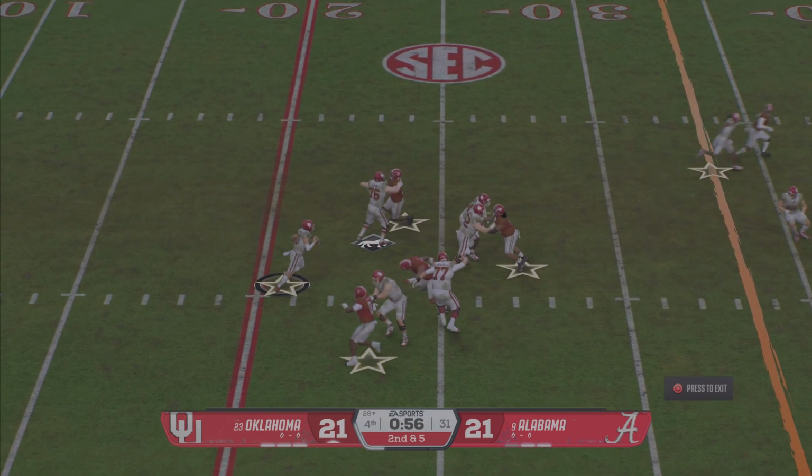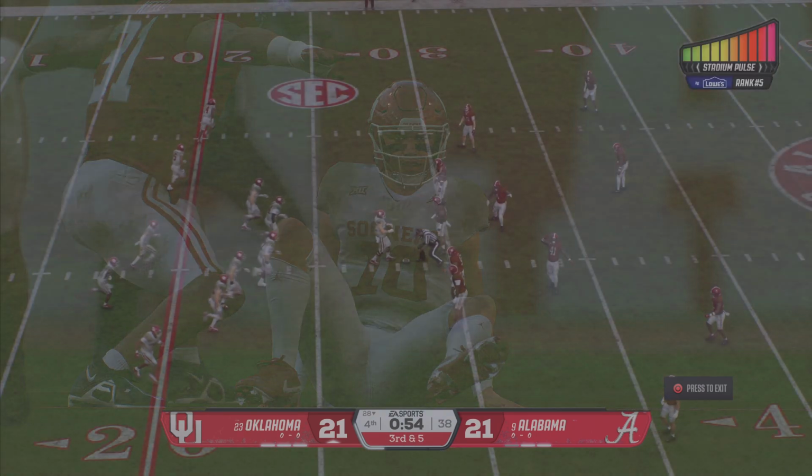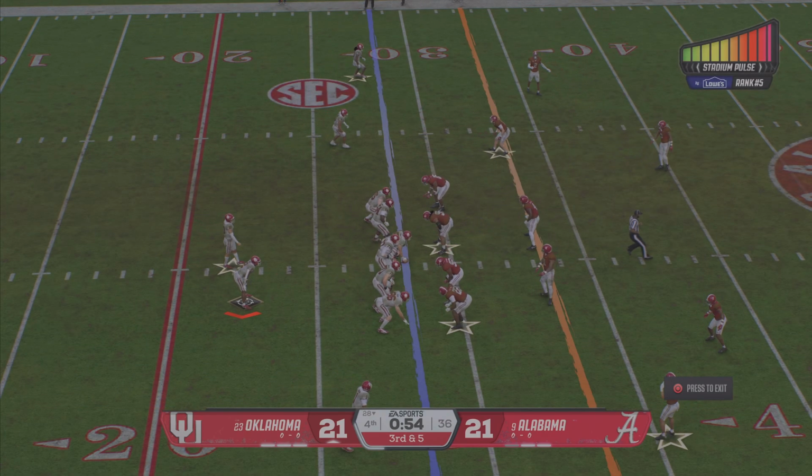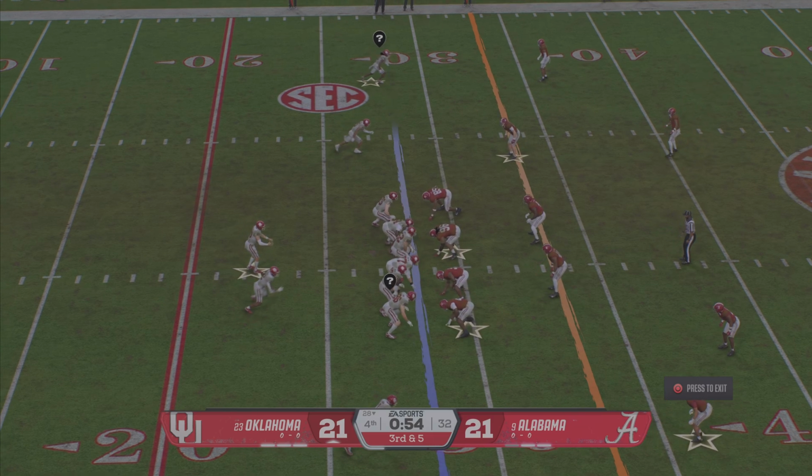Looking to pass here on second down. There's contact on the throw. Pass ball is incomplete. There was a lot of contact. No penalty. Brings up third down. The defense needs a stop to force overtime.